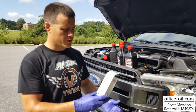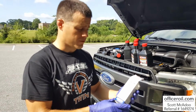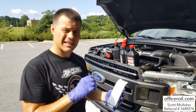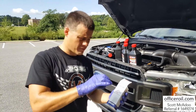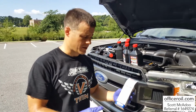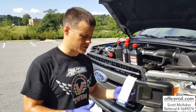All right, so what we're using is the AMSOIL synthetic nanofiber oil filter. Outstanding filter. It's going to give you 99% efficiency at 20 microns. And what that is, a micron is essentially just the size of the hole in the filters that allow the oil to flow through but also catch the contaminant. So 99% efficient at 20 microns, which is kind of an industry standard.